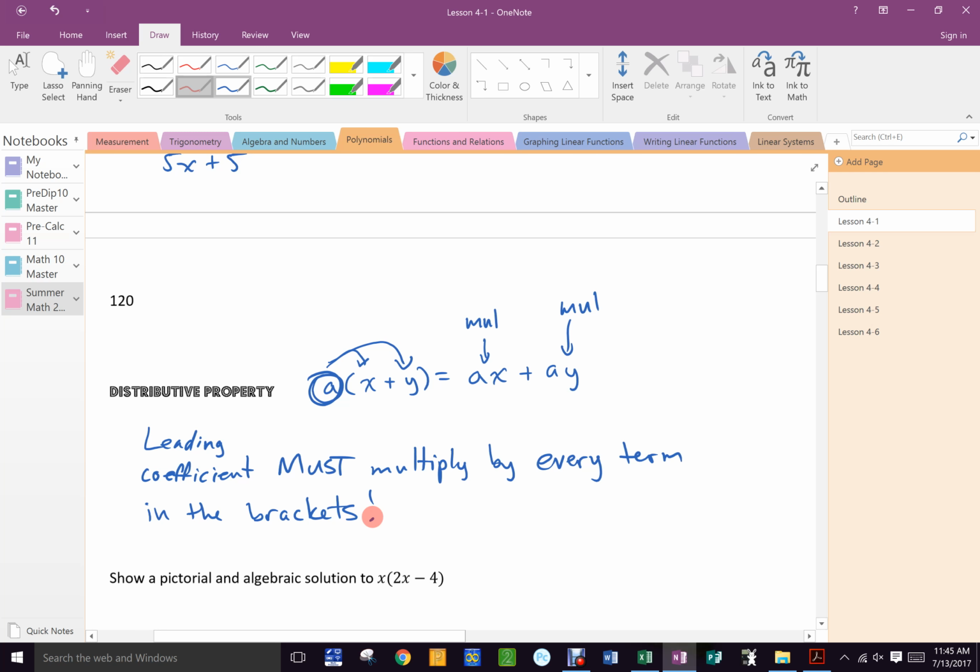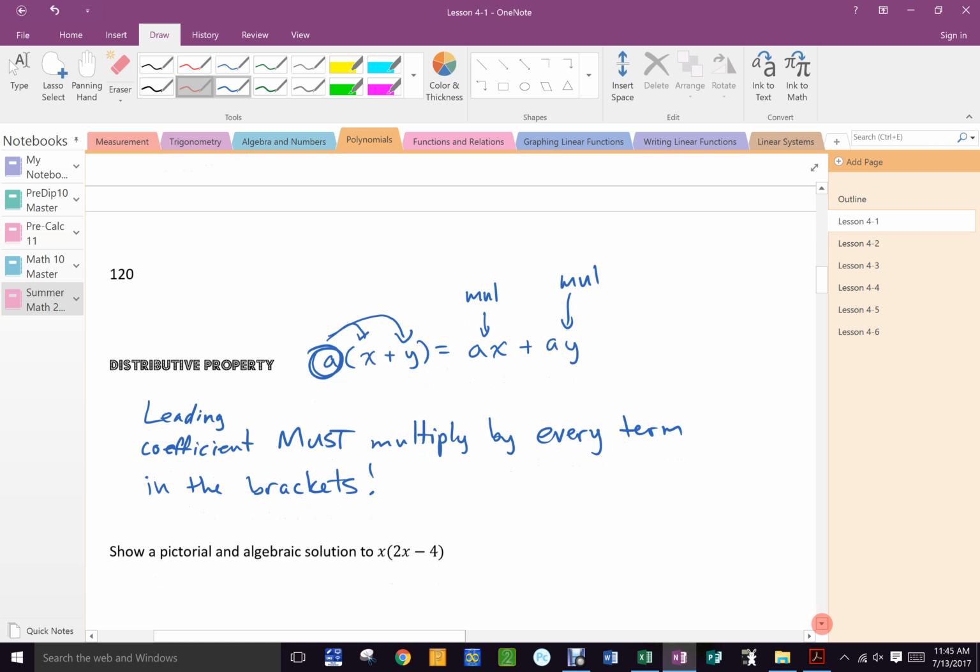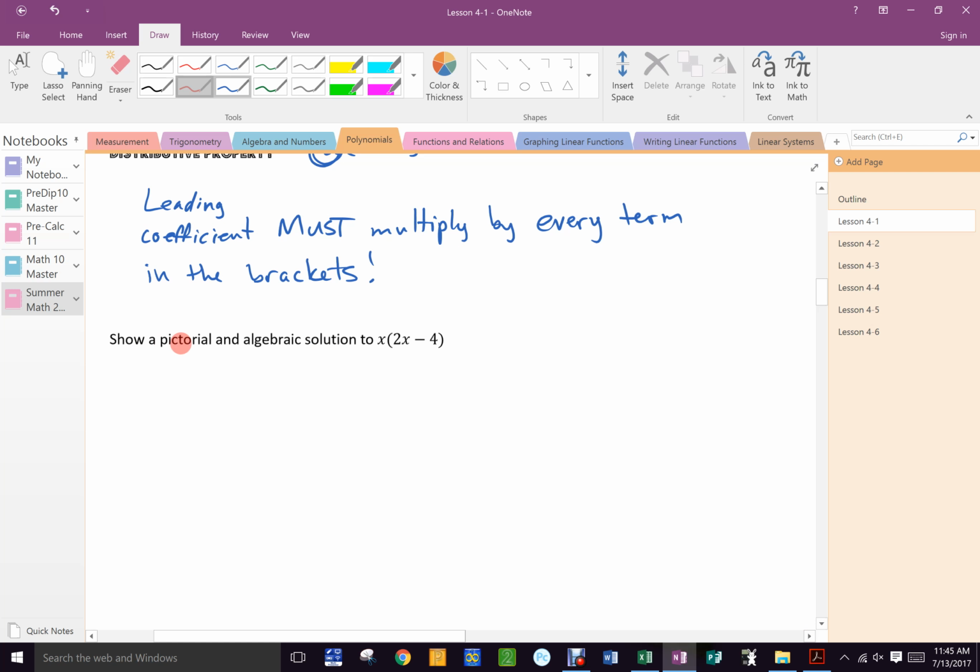Just like when you add an exponent outside of brackets. So since you all already know how to do this, you do not need to draw a picture of it, but I do want an algebraic solution of this. x times 2x minus 4. That x is a leading coefficient. Even though it's a variable, it's still a coefficient because it's the coefficient of this expression. So it goes in there, 2x squared, and then it goes to there, minus 4x. Okay? I know it's easy, and yet people can't do it.